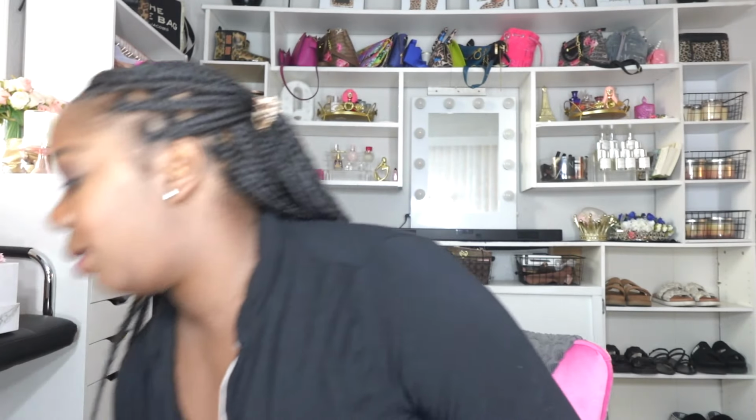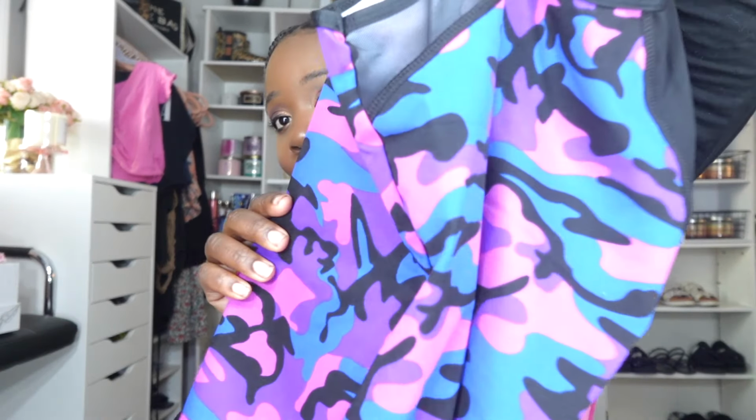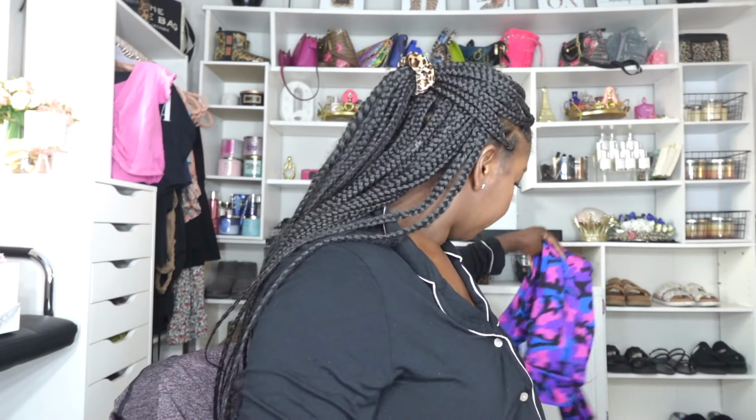And then another one I found that I'm gonna wear. I think I'm gonna wear this one tomorrow. These were like $4.99 each. So that was a good deal. And I really love the colors in this one. So I got this one. And here are the pants. So I'm gonna wear this one I think tomorrow.